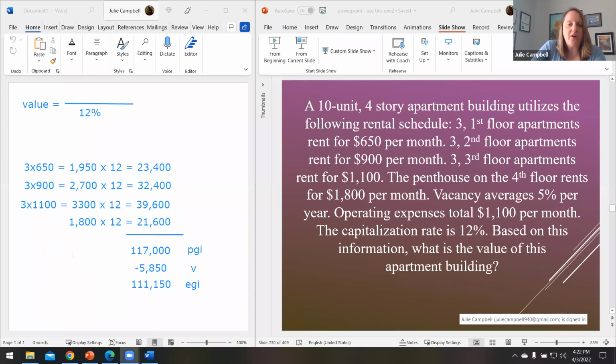The problem tells me that my operating expenses are $1,100 per month. I need to convert that to annual, so I times by 12 to get operating expenses of $13,200. Those are my annual operating expenses. I can deduct that from my EGI. When I deduct operating expenses from EGI, I get a net operating income of $97,950. That's the missing piece to my puzzle, isn't it?